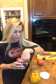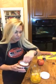I crack them all in a Kerr mason jar. And then I'm going to add my seasonings straight into the jar with it. So I'm going to add a little bit of kosher salt. Now I've got several eggs here. So this is either one of two things.